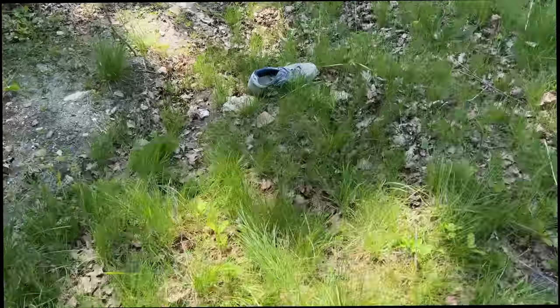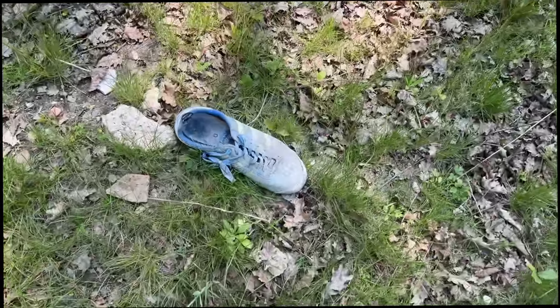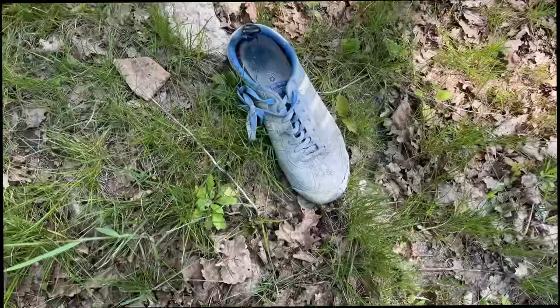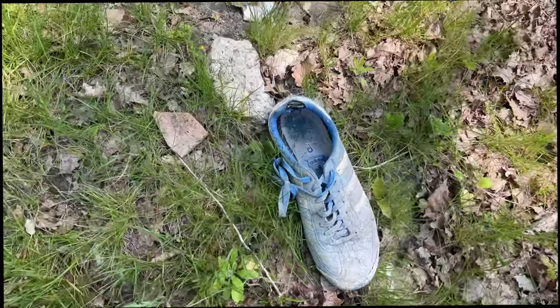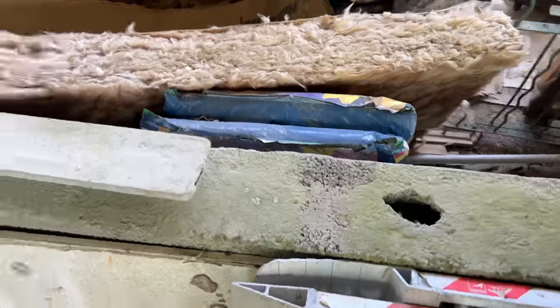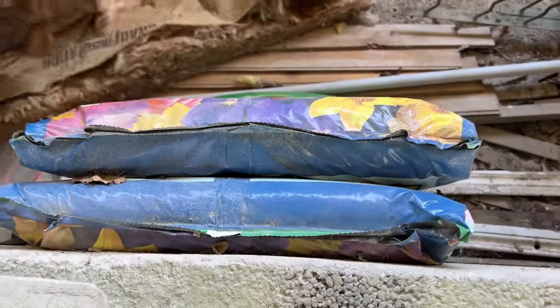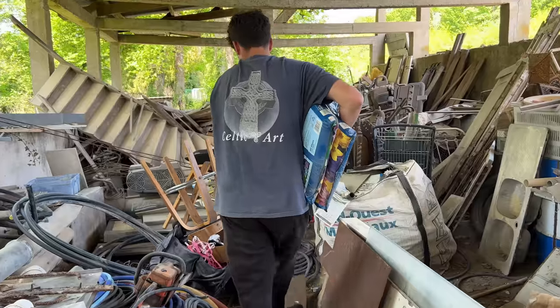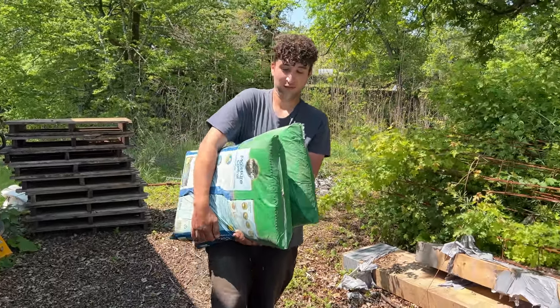This is funny because Ed was complaining that he couldn't find one of his working shoes. And look where the donkeys have brought it. This is funny. We just found it. It was well hidden, but we found it. That's it. Luca saved the day. We found them.